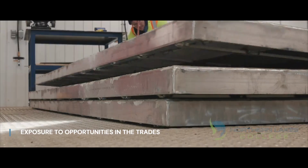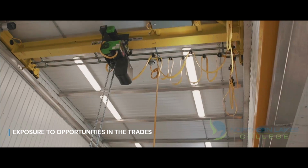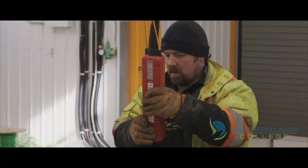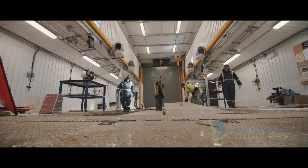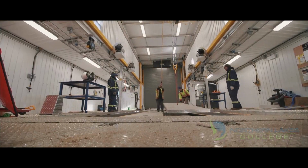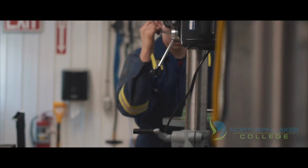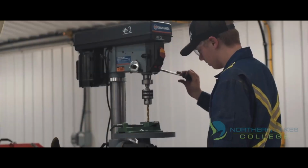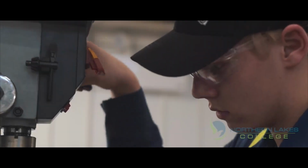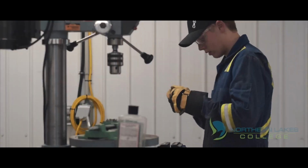Utilizing the Mobile Training Lab, Northern Lakes College offers 16-week sessions of pre-employment trades programs that provide classroom training, practical experience, work readiness skills, and work integrated learning. Upon successful completion of the pre-employment trade program, candidates are eligible to challenge the first period apprenticeship and industry training exam and become a registered apprentice.